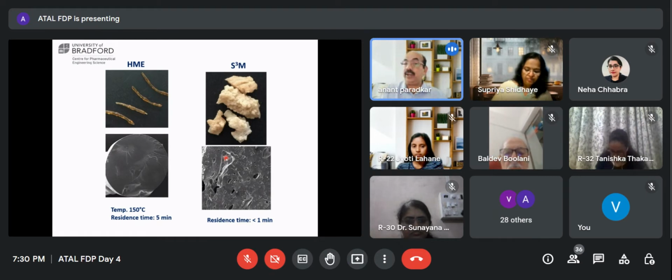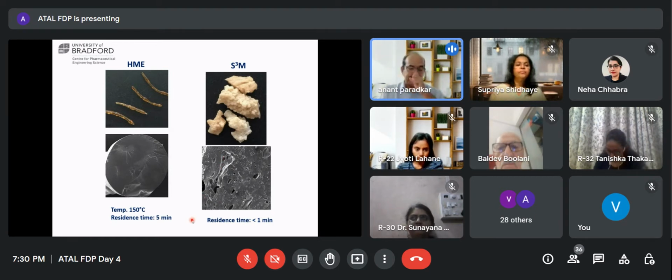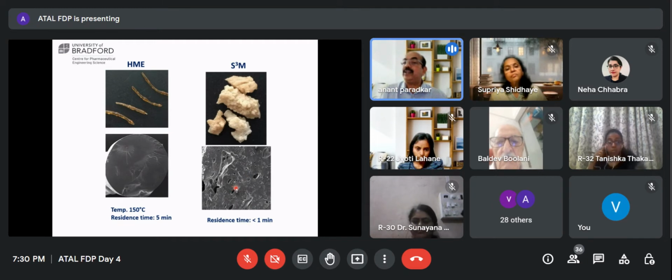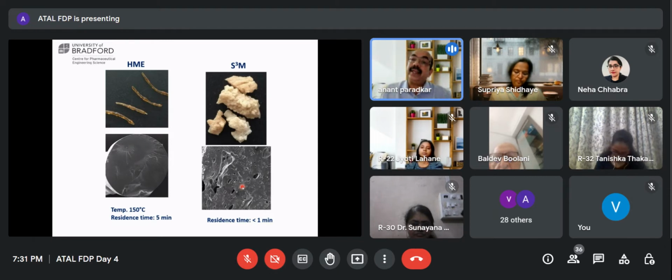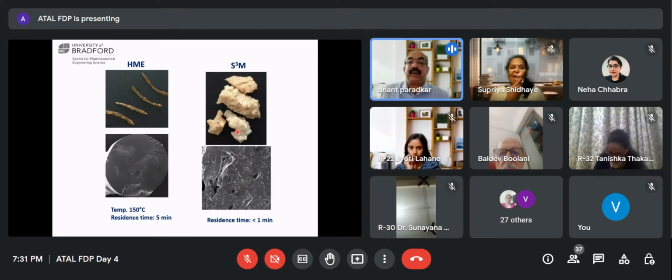One thing which is possible, and we did not analyze it completely, in the S3M samples, you can see the porosity generated. I think some degradation or depolymerization of the polymer may have occurred. Something has evaporated in the system, and that has caused porosity, or it may be a small amount of moisture, which could not be seen in the hot melt extruder but was observed in S3M. We could observe that the material obtained from S3M was very easy to crush because it was not a plasticized system. So that is one of the advantages of S3M. Next slide, please.